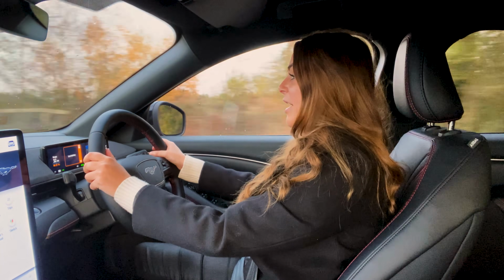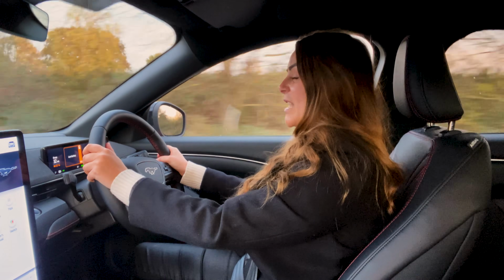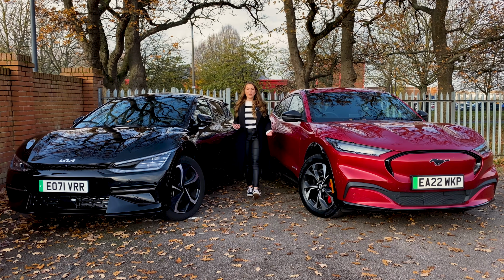Now, I do know from reading up that actually Ford have made improvements to the Mustang Mach-E chassis to make it a bit more compliant at low speeds, but due to the fact that there are so many delays in purchasing one of these cars, nobody's actually been able to drive one of those yet to see whether it's made a difference. But I definitely think that would be needed here, as it just feels a little bit more on edge. So here we are at the end of the video, and what have we learned?